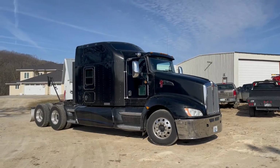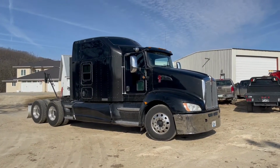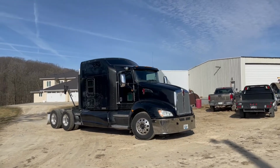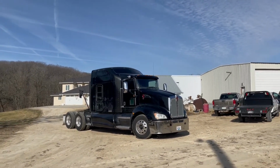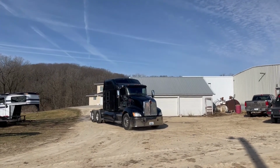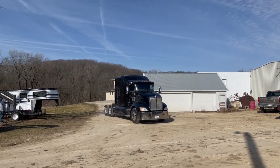There you go. Starts right up there, guys. Good sounding truck. All aluminum rims. I'm going to kind of throw it in reverse here. Then he's going to pull down the lane, kind of let you see it get going.